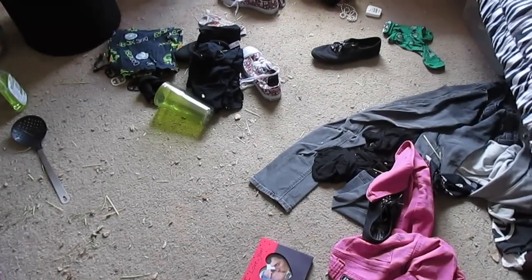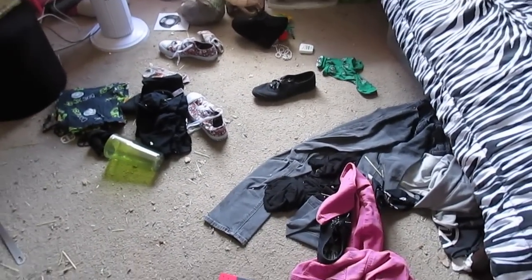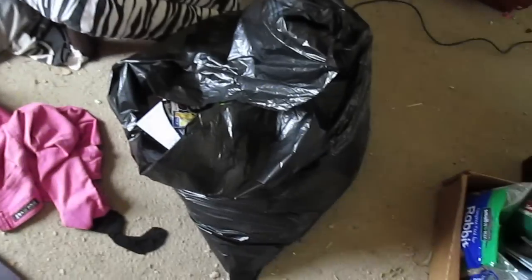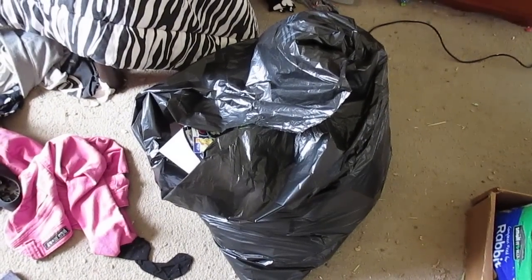Okay, so we threw away everything that did not belong in here. Garbage cannot be organized, so it just needs to get out. Those bags over there are just extra bags for doing the garbage. I'm gonna put this big bag off to the side, because when you clean, you end up finding new garbage that you didn't even notice.